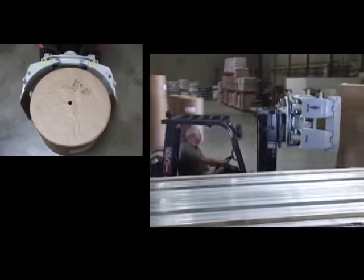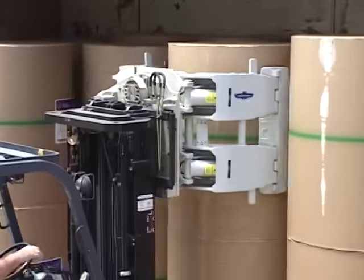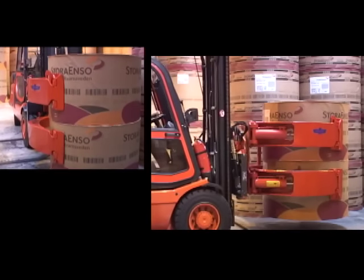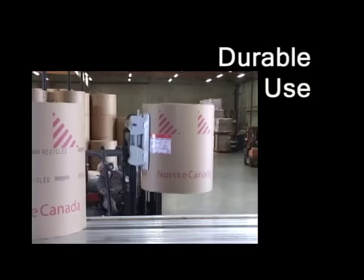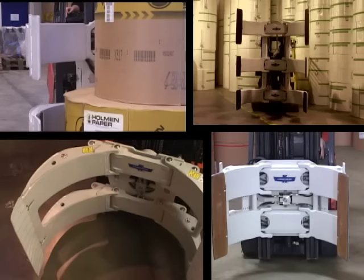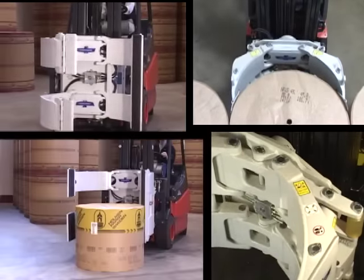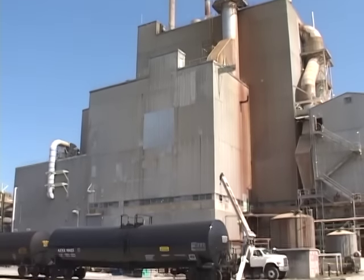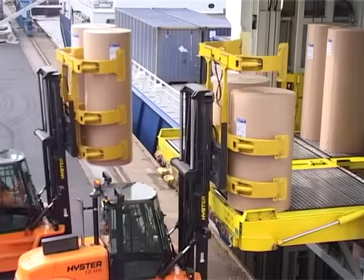Successfully moving paper rolls through the supply chain is a team effort, and the final result is only as strong as the weakest link in that chain. Cascade understands this and is committed to providing the roll handling industry with roll clamps that reduce damage, optimize roll handling, and provide years of durable use. The Cascade line of paper roll clamps covers every possible application in the supply chain and every segment of the roll handling industry. Cascade paper roll clamps can be found in paper mills, converting operations, printing houses, news publishers, warehouses, and stevedoring operations.